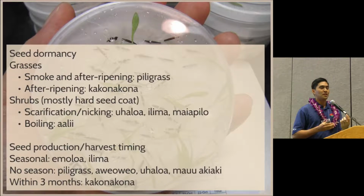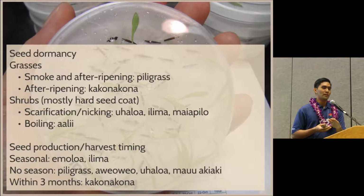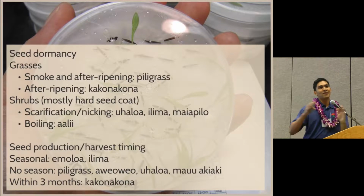For the grass species that we studied, we found that Pili grass has a dormancy period. If you harvest fresh pili grass seed and then plant it directly, it won't germinate. What you need is to store the pili grass seeds at 12% humidity at 86 degrees Fahrenheit for a year for it to lose its dormancy. That's if you want long-term storage for pili grass.